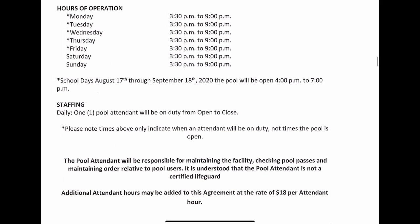And as you can see, we're paying a rate of $18 per hour for attendance. So I don't know what the attendants are making. Hopefully they make that entire $18 an hour, but that's what we pay the company, or the added rate, I should say.